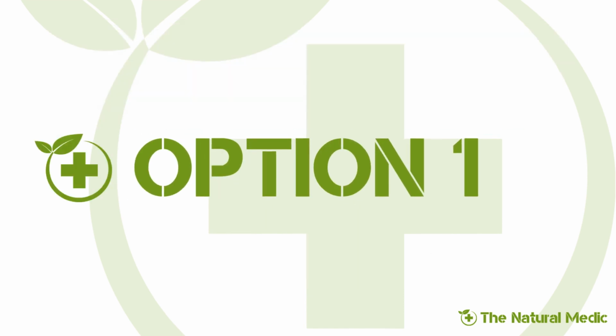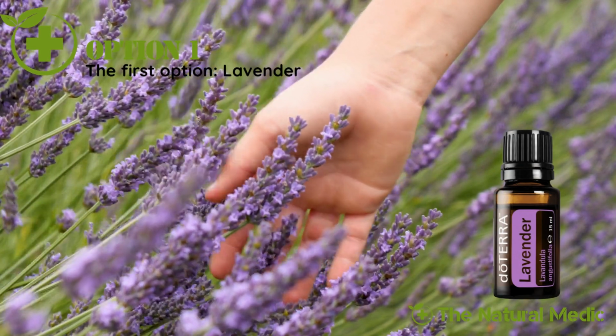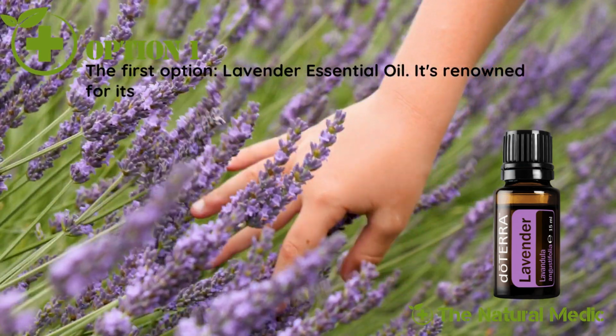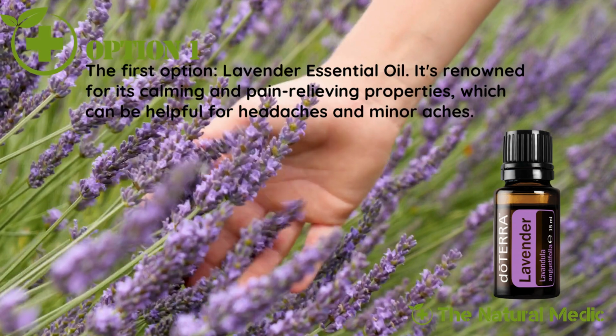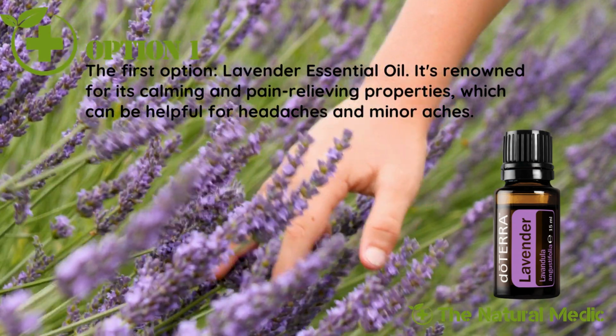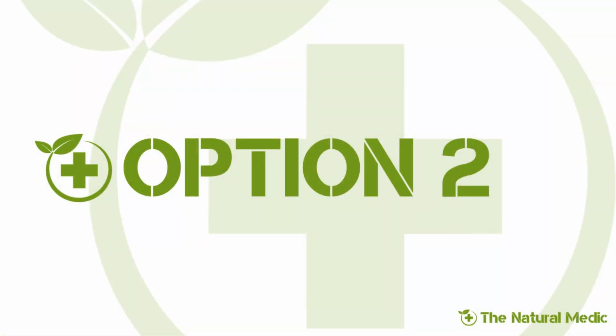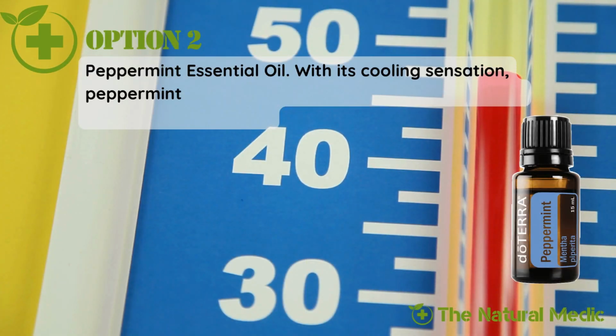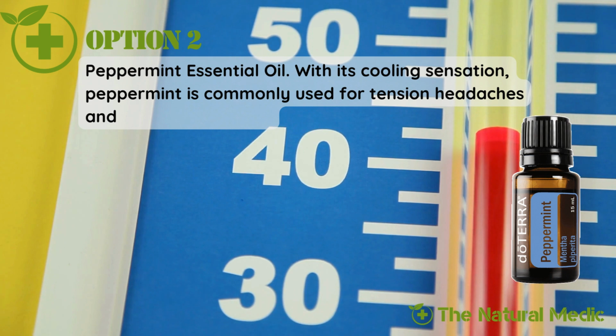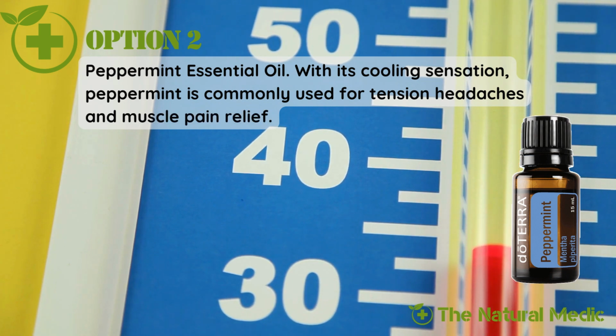All right, so option 1. The first option would be lavender essential oil. Lavender is renowned for its calming and pain-relieving properties, which can be helpful for headaches and minor aches. Option 2, peppermint essential oil. With its cooling sensation, peppermint is commonly used for tension headaches and for muscle pain relief.